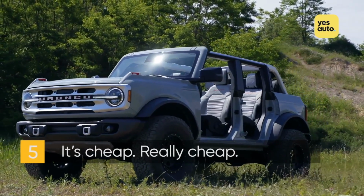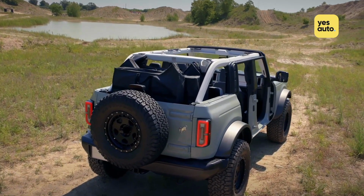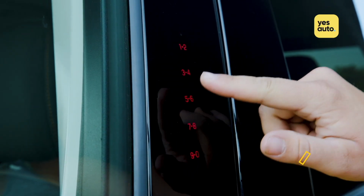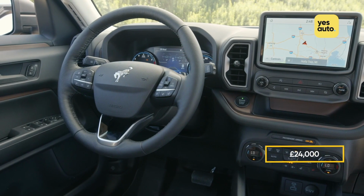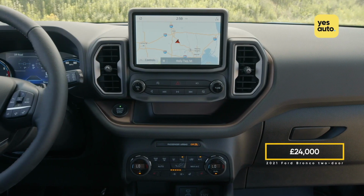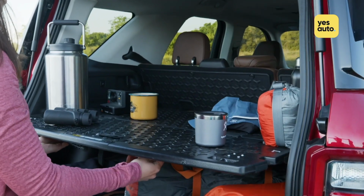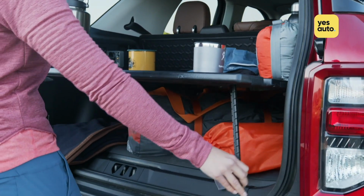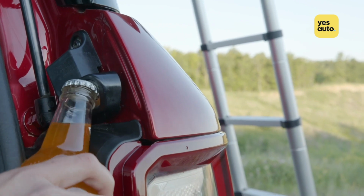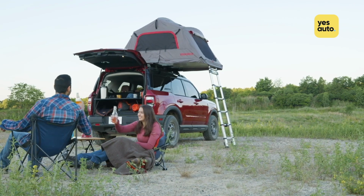In true Ford fashion, you won't need to sell your arm or face to become a Bronco owner. Prices start at $29,995 for the two-door model, which works out at about £24,000. Obviously, none of that really matters for UK buyers as we won't be getting the Bronco, which is a crying shame. Guess we'll just have to stick with the Land Rover Defender and its non-removable doors.